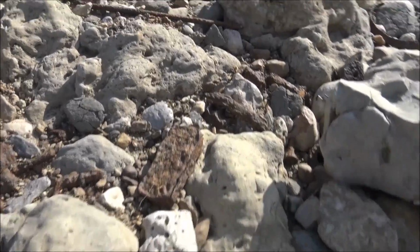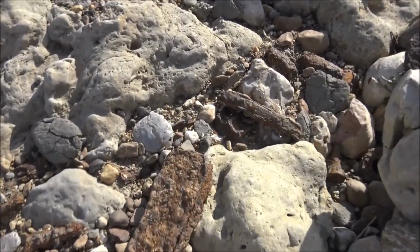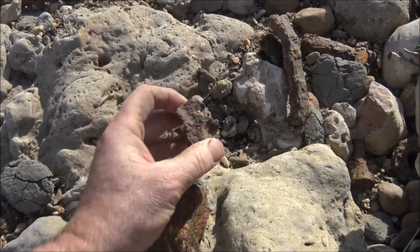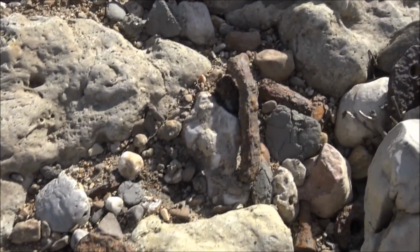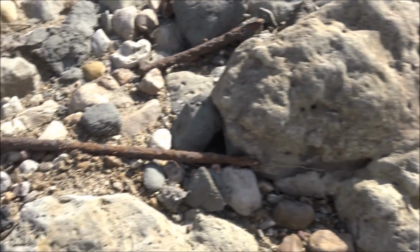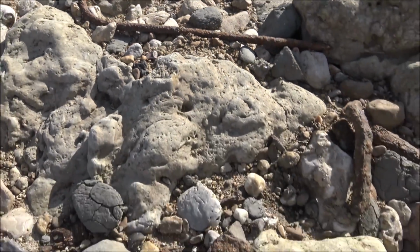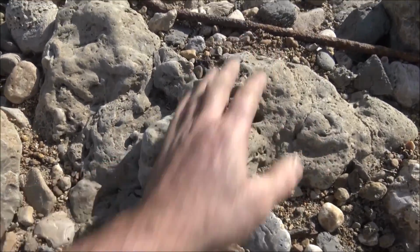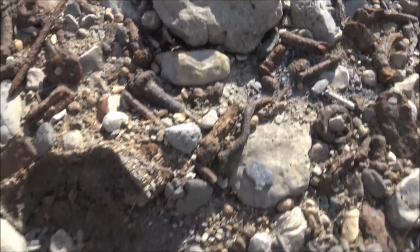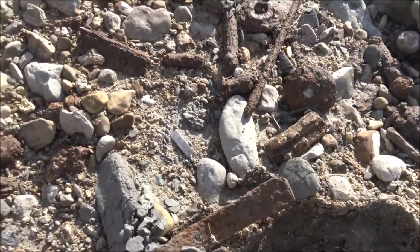That looked almost like a cylinder out of a handgun, but I don't think it is. See, that looks almost like where the bullets would go in there. But it's not. Not a horseshoe. You see, even the bullets and stuff, the heavy lead's not really making it up here. It doesn't appear. It's mostly being caught right on this face. Where's that? Oh, there's a lock.